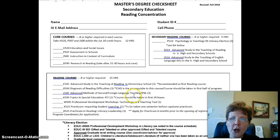Right now we're going to walk through the master's degree check sheet, and that's for the master's degree in secondary ed with a reading concentration. If you haven't already done so, you may wish to download the actual check sheet so you can make some notes and jot some questions you might have.